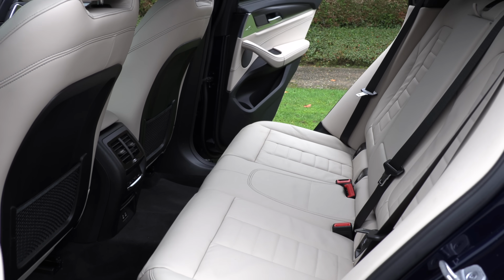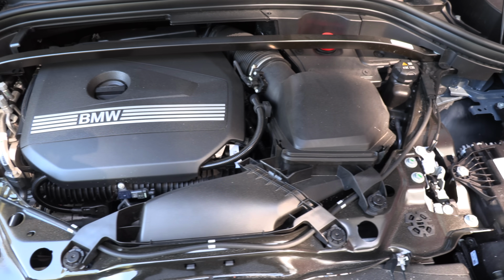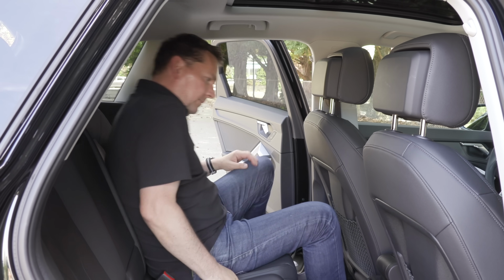But this is also excellent because this is based on a front-wheel drive platform. So the engine, instead of running this way, runs this way. They can push the cab forward. You've got a lot of space in here. What you lack on this model is headroom. Yeah, and the Q3, believe it or not, it's a good size too.